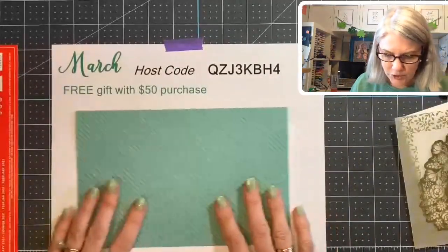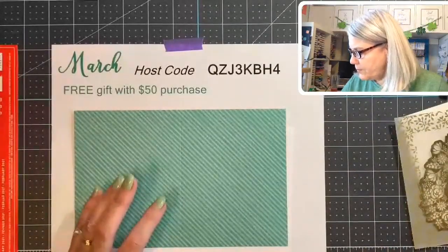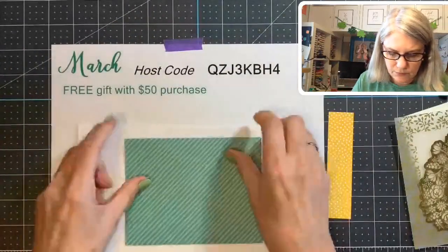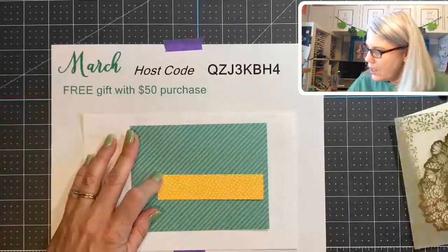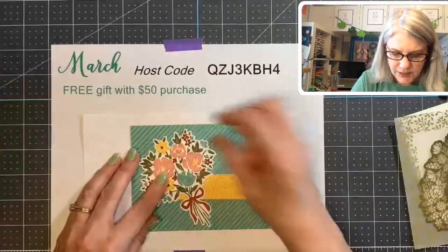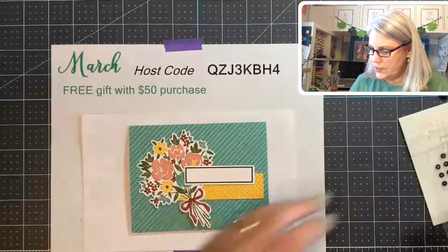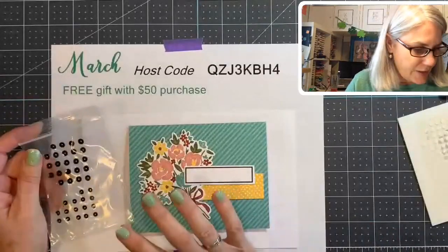Okay, to our card. So we have our card base here. And the way the design for the paper pumpkin originally was, it's, first of all, a horizontal shaped card. And then they put this beautiful yellow piece here. They took the bouquet and laid the bouquet across here. Okay, that's fun. Then they stamped the sentiment and put the sentiment right there. And then they took the black adhesive sequins and sprinkled them all around. Okay, so that's the way the card originally looks.